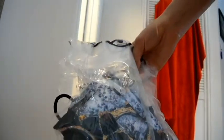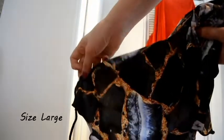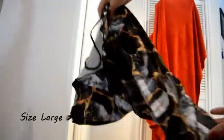Next up is this really cool dress with gold in it, and it's kind of hard to explain, you'll just have to see it. It has the lettuce trim on top like this. So let's try it on.